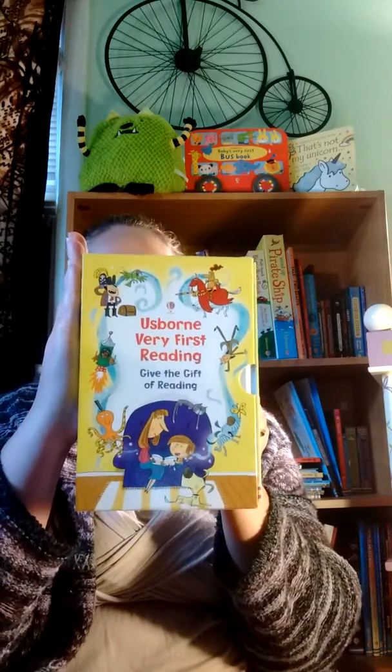Fantastic. Now, if we're looking at a little bit of an older reader or somebody who's getting into reading themselves, I definitely suggest the Usborne Very First Reading Set. This is a gift set that is incredible because it starts off with book number 1, and they are numbered 1 through 15. Book number 1 actually is a dual reader.